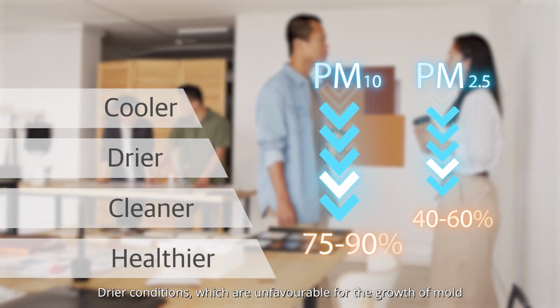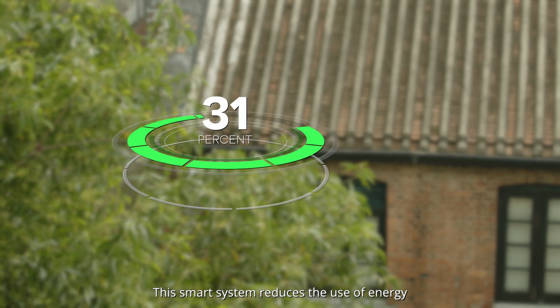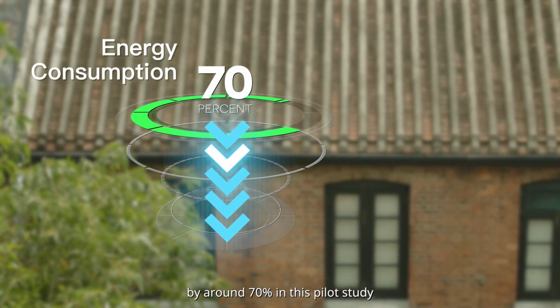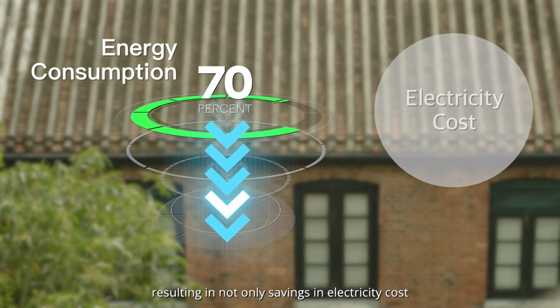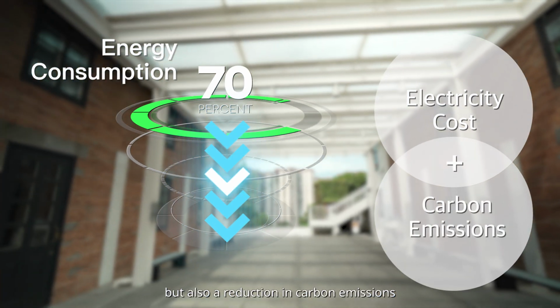Drier conditions, which are unfavorable for the growth of mold, improve human health. This smart system reduces the use of energy by around 70% in this pilot study, resulting in not only savings in electricity cost, but also a reduction in carbon emissions.